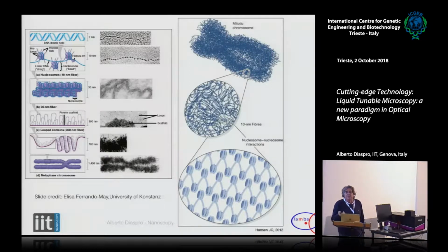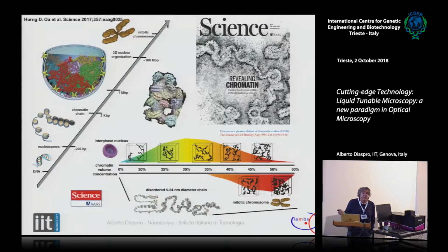On July 27, 2017, this paper was published in Nature. I don't know how many of you read this paper or noticed it. Apart from the cover, which shows big interest for this topic, there are two aspects. One is that chromatin organization is revised. The Ellisman group and people involved in this research think that the way chromatin is compacted in the nucleus is made by disordered 5 to 24 nanometer chains. The reason is that this allows chromatin to have time to change this kind of sliding door when it's releasing information coming from the DNA filament.